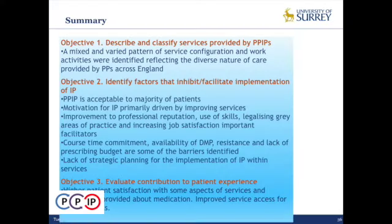So to summarise, looking at what we set out to do, with respect to describing and classifying the services, what we found was a mixed and varied pattern of service configuration and work activities. And I think that should really come as no shock, because that's what we expect within the NHS. Service configuration is very different across the country.